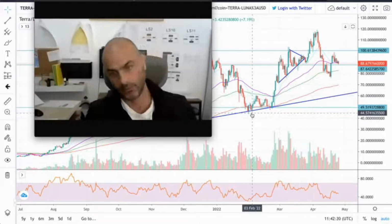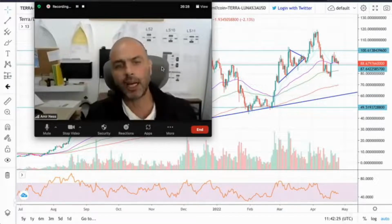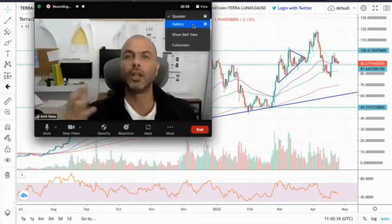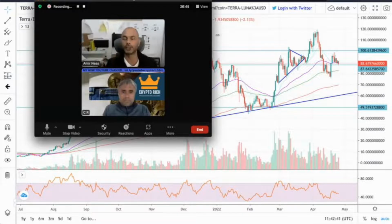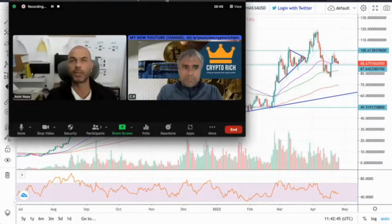And the thing is, that's not even including the growth of the ecosystem. We sometimes forget that LUNA and UST is not the only trick they have. That's just their foundation. They're still an L1 layer with a lot of stuff being built on it.